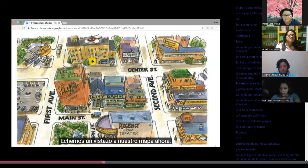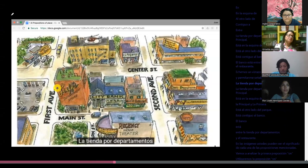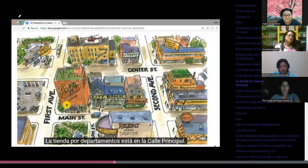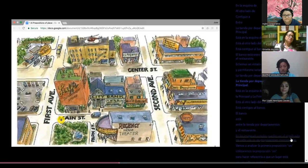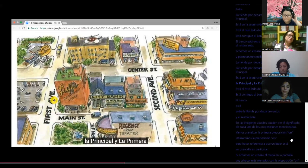Let's take a look at our map now, and let me point out the locations mentioned. The department store. The department store is on Main Street. It's on the corner of Main and First.